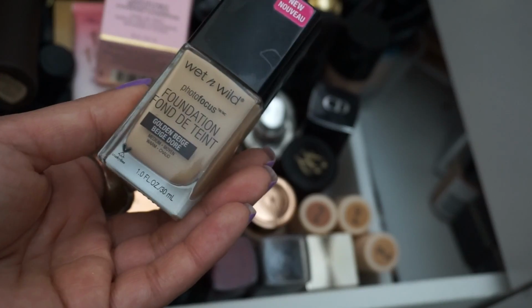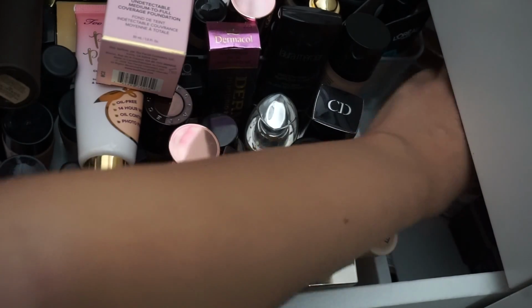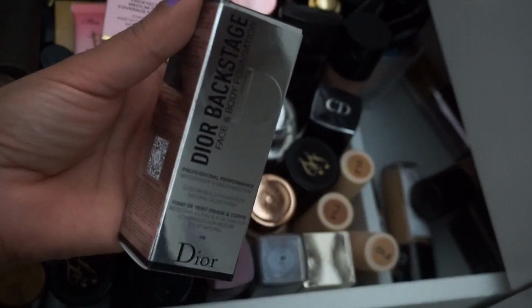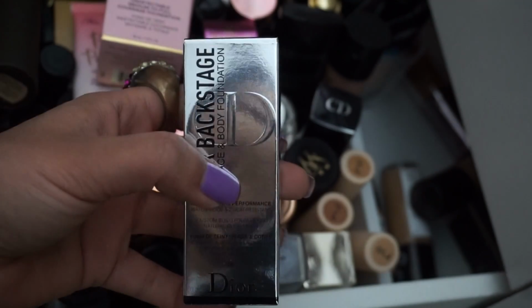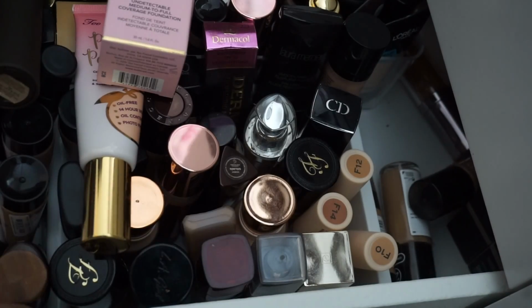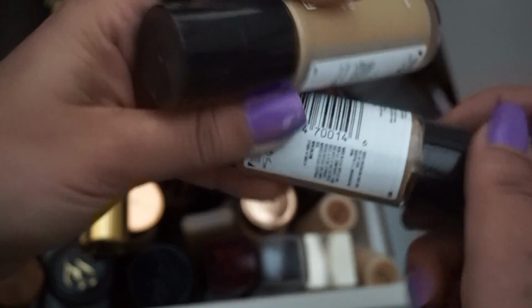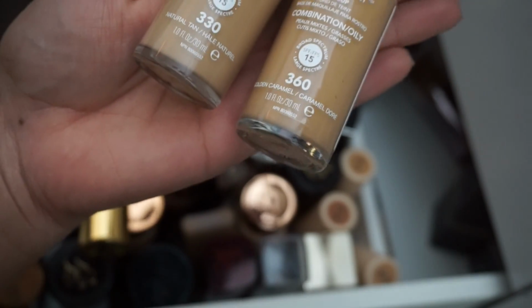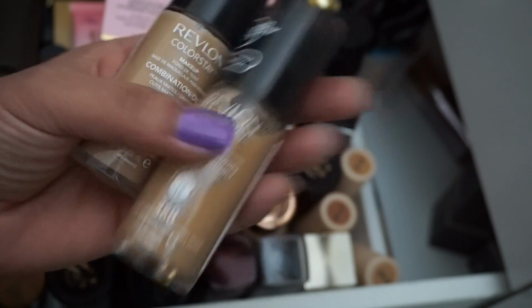This Wet n Wild one, again, don't know what shade it is. Golden Beige, don't match me. It's too light. This I bought last year and I never reviewed it for you guys because I bought the wrong shade, then forgot to buy the right one. I bought the shade 4W. I'm clearly 3W, but it's an excellent foundation. Maybe when it's on a deal or something I might invest in buying the right shade, but for now I'm not too fussed. The Revlon Colour Stay foundations, one is in Natural Tan, one's Golden Caramel. If I mix them together I get the perfect match. On their own, not so good.